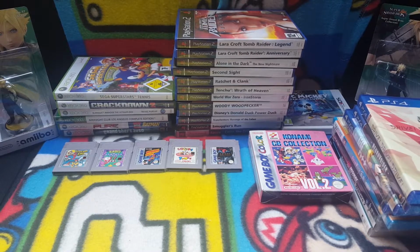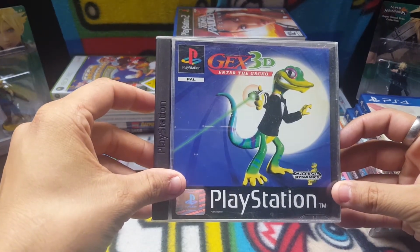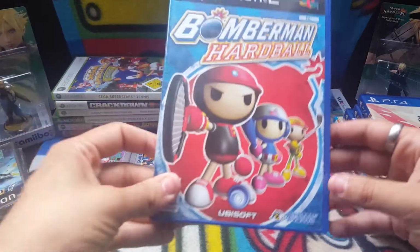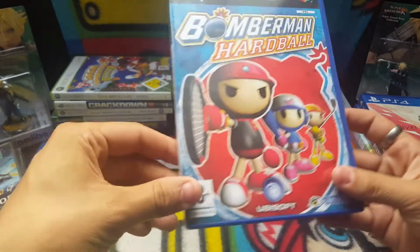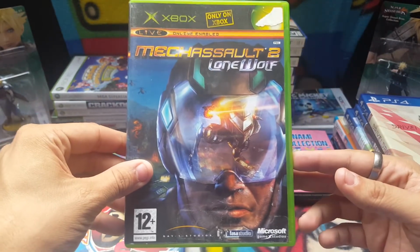Alright, next up, I ended up at a local store called Game Mania. Gex 3D Enter the Gecko for the PlayStation 1. Tiger Shark for the PlayStation 1. Also, Bomberman Hardball. Never played this before, but hey, it's Bomberman. I had to have it. For the Xbox, MechAssault 2 Lone Wolf. I already have the first one and I saw this one, so I thought, hey, why not?